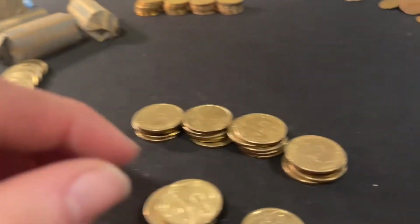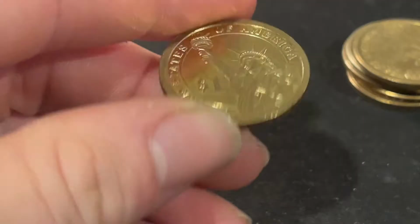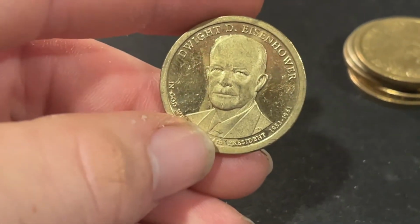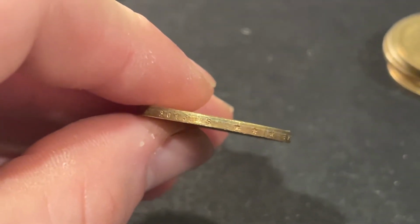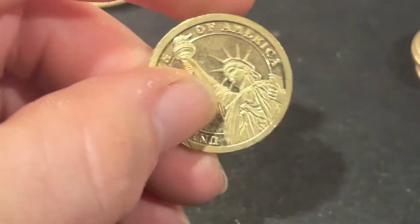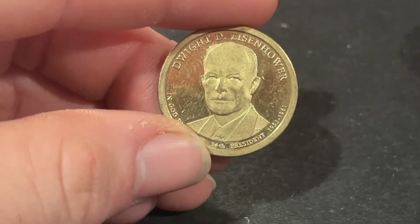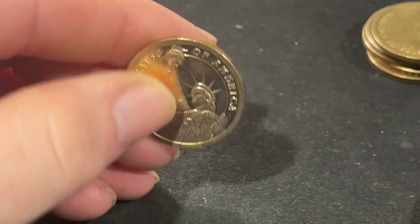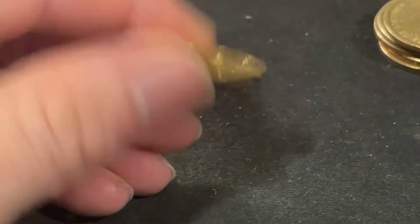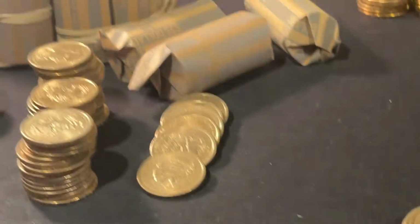I dumped out roll number 5, and it looks like we got ourselves our first proof here, judging by that finish. And it's a Dwight D. Eisenhower proof. So if we go over here to the rim, you can see that S mint mark for San Francisco, indicating clearly that this is the Dwight D. Eisenhower 2015 proof dollar coin, found in a circulated roll of small dollar coins. This is an awesome find, and my first proof dollar coin found in a long time. Pretty glad I got one. We still got a whole bunch of rolls to go.